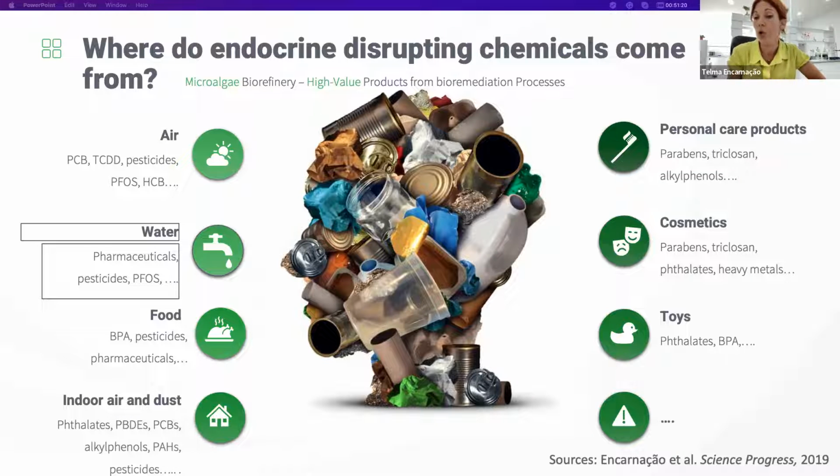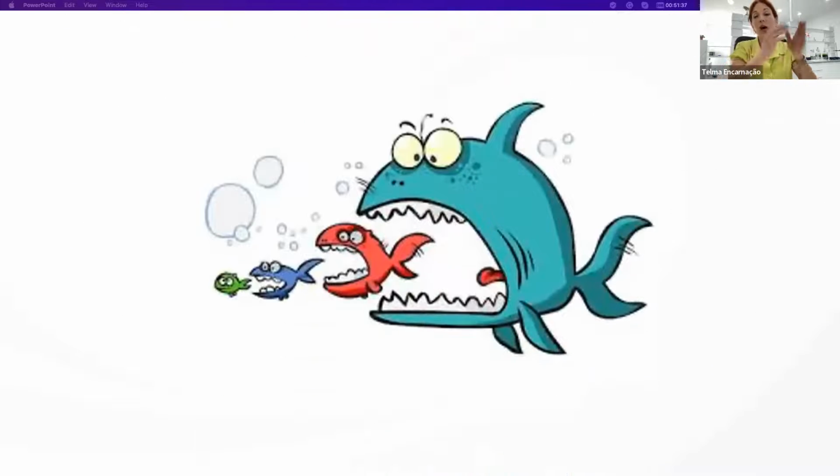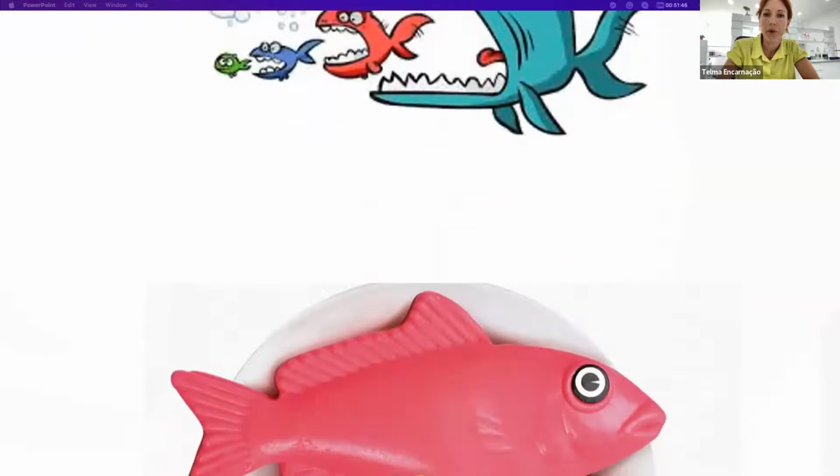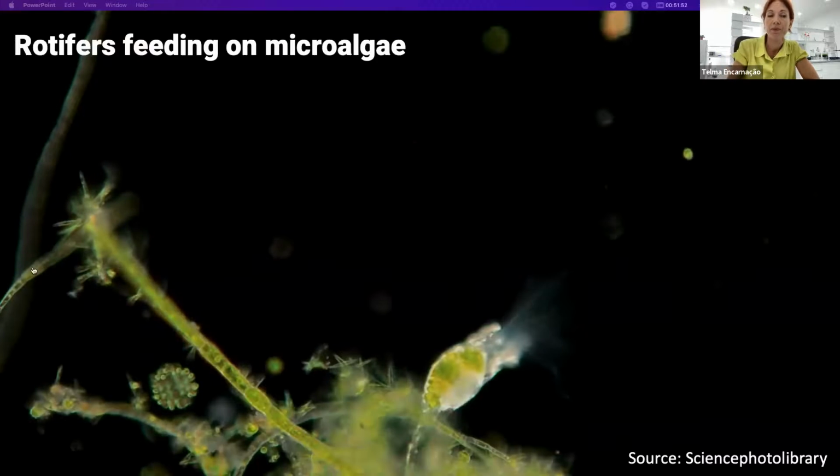We also increase our chemical burden through trophic magnification of the food chain, where there is a progressively greater accumulation of a pollutant from one trophic level to another along the food chain. Therefore, the higher the trophic level in the food chain, the higher the concentration of non-biodegradable substances, eventually reaching our plate. And that brings us to microalgae.